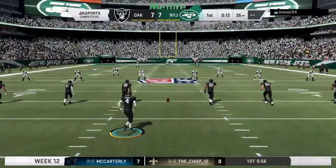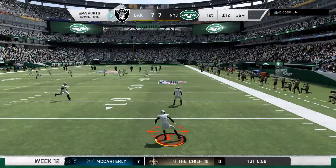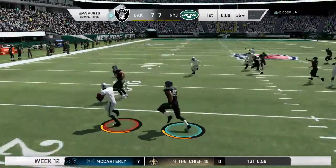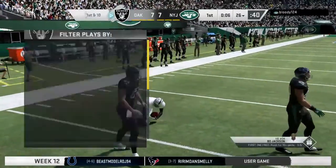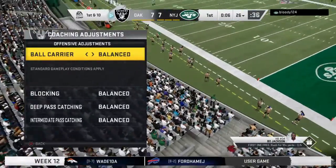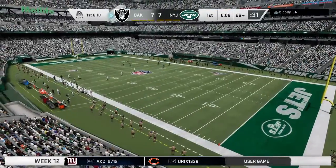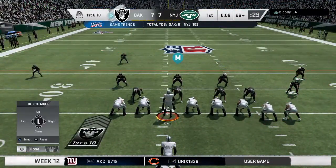So all even at 7 now as they kick it away. This is taken at the 3. And he'll take it up past the 25 to the 26-yard line. At their own 26-yard line. Trying to get one more in here before the quarter breaks.